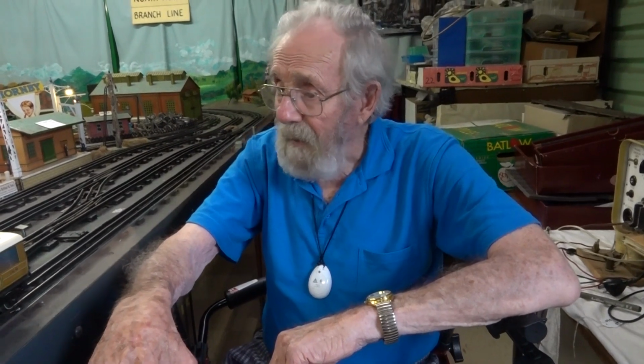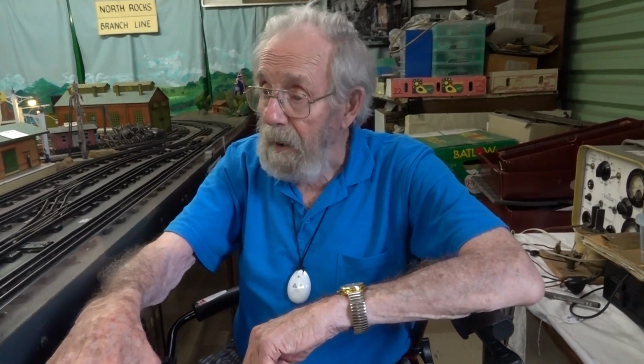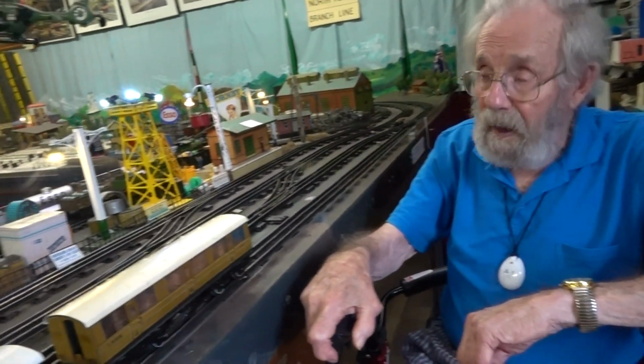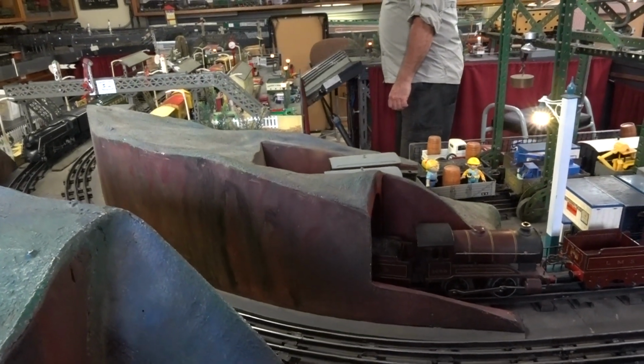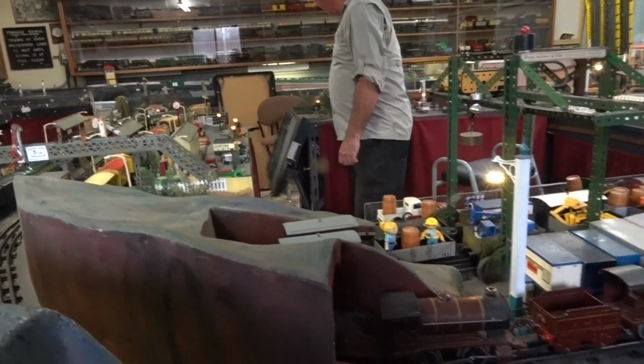I made it 45 years ago. It was 12 foot square because that's the length of a piece of Dexion, and it lifted up into my garage ceiling. When we moved to Canberra, I said, right, it's going down for good, standing on the floor, and so I made it 18 inches longer, and I fitted an entry bridge to it. So you can drop that bridge and you can walk in without having to crawl underneath.